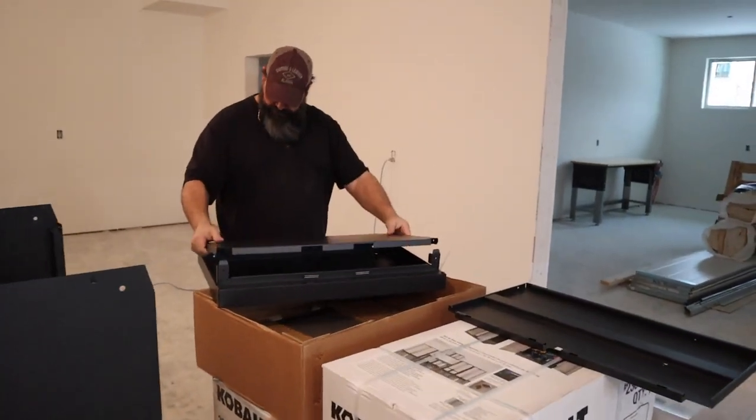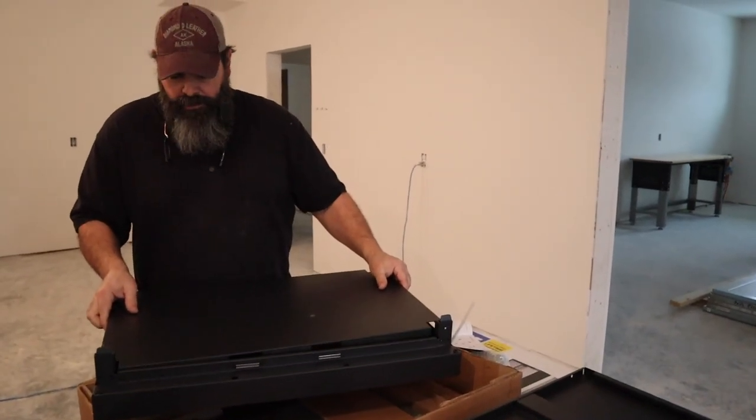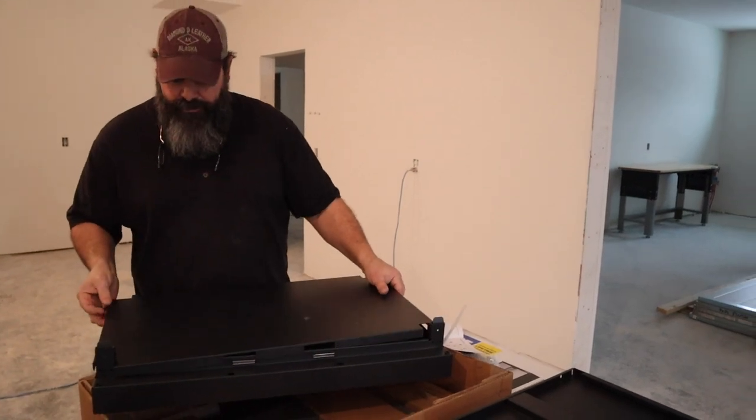It's just wide enough to work in this space. Just making stuff up as I go. I mean, why do I make it up as I go? No sense in doing it the right way. What are instructions for?